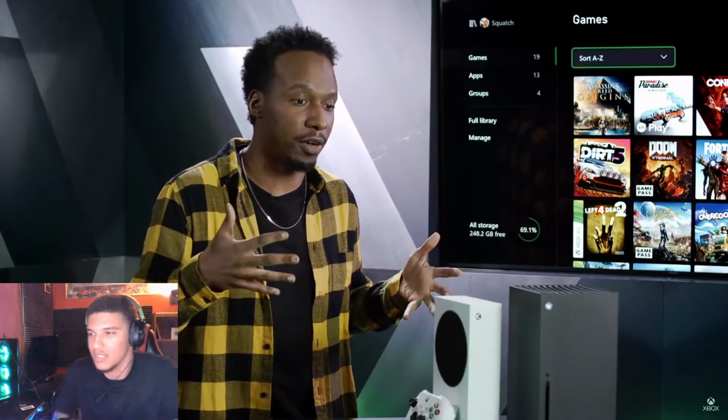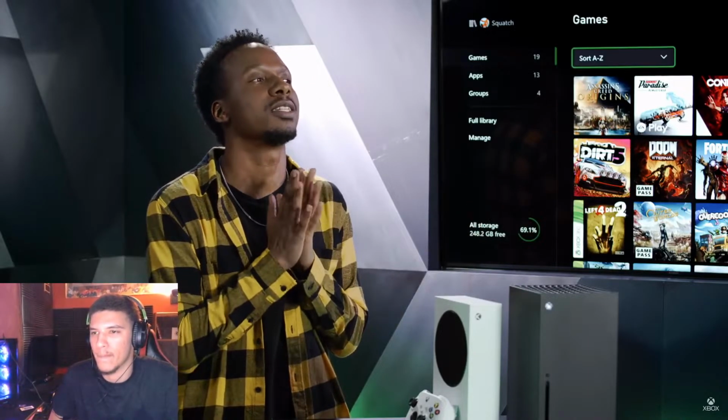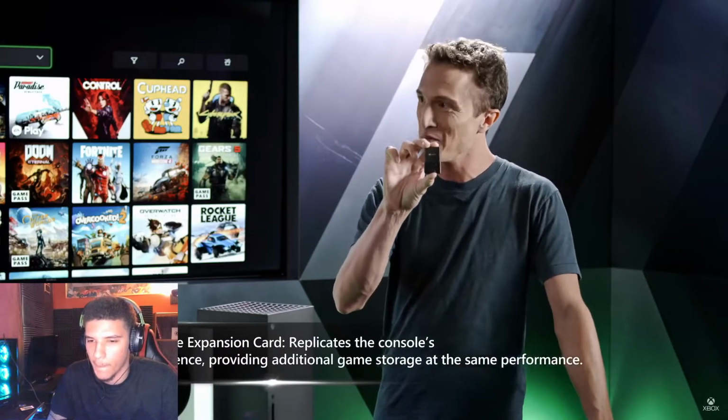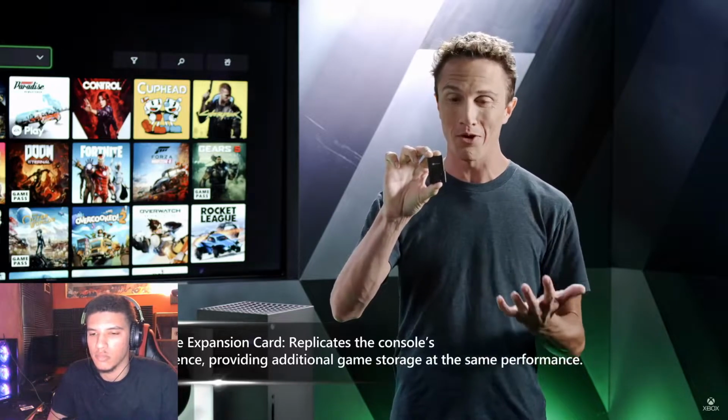We're obviously going to bring in more games than ever, and you may need a little bit of extra space. So a little birdie told me that you have one of those new Seagate storage expansions with you. I do. There it is. Right here. The Seagate 1 terabyte storage expansion card, and I mean this thing is really just a marvel of engineering.